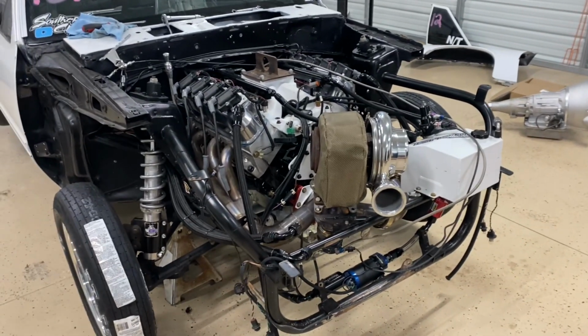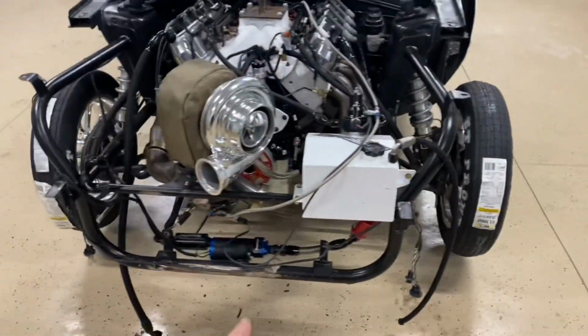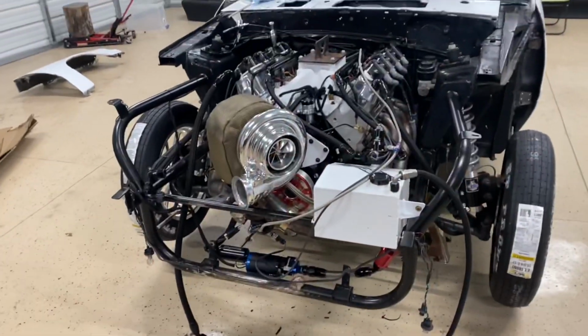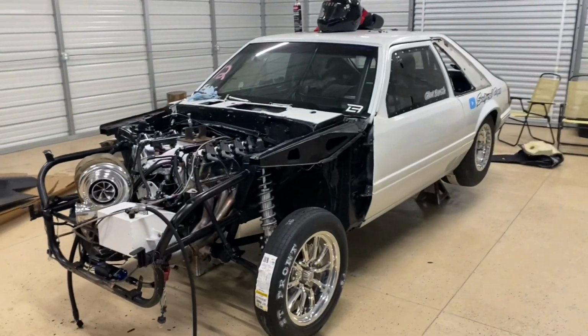About 98% of everything is all snapped and connected on there. Turbo's mounted, everything's sealed. Fuel cell's done. All my fuel lines are ran. Everything is good to go on that. So again, man, this thing is, she's close.